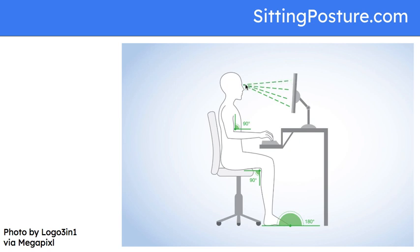One more, here's a good photo of using an extended monitor. Again, it's a little bit high. Top of the monitor screen should be eye level, so right about there. Elbows are good above the keyboard and the mouse setup. And finally, feet flat on the floor. Those are the three variables that I look at the most in an ergonomic setup. Is the top of the monitor screen eye level? Are the elbows slightly above the desk, able to reach the keyboard and mouse comfortably? And number three, are the feet flat on the floor or a footrest?